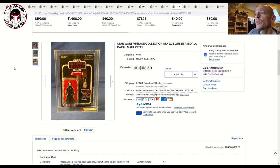Here's another one. This was 9.25 on the modern scale. This is the original issue Queen Amidala. That one sold for $113 plus $20 shipping.